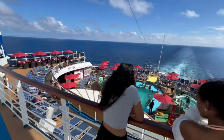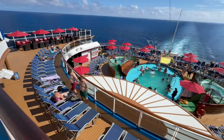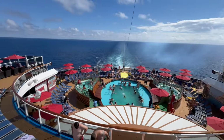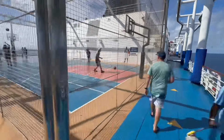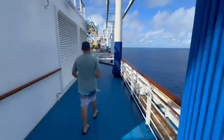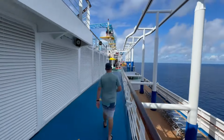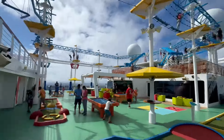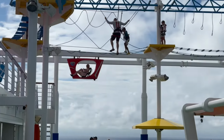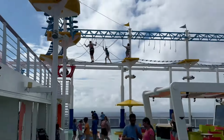Just below us is deck 11. And then further down, you see the pool there. That is deck 10, the Lido deck at the back of the ship. So we're gonna speed this up since we already saw this just from the other side. And we're gonna get back on over here to the other side of the ropes course because I wanted to show you off in the distance there, there's one of those sky rides that I just mentioned.